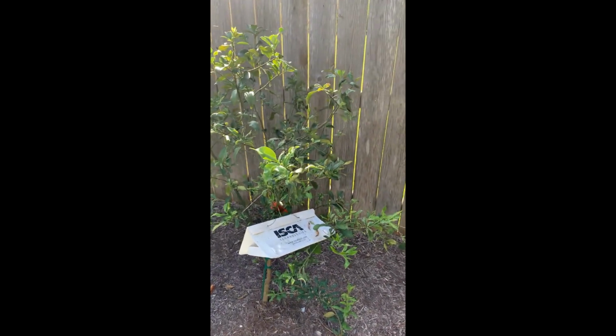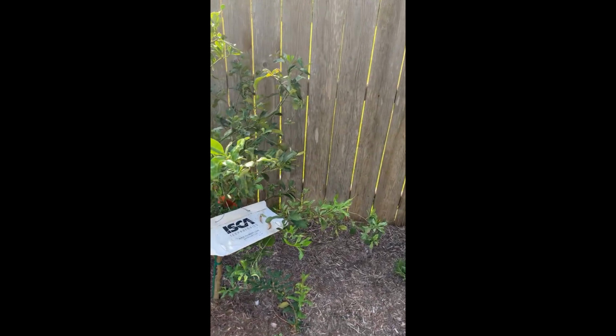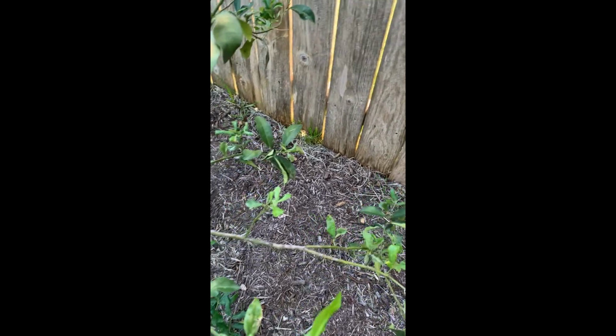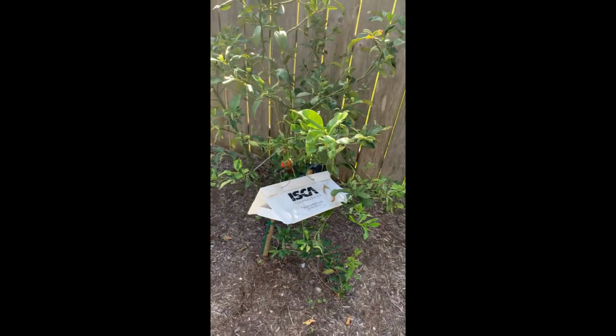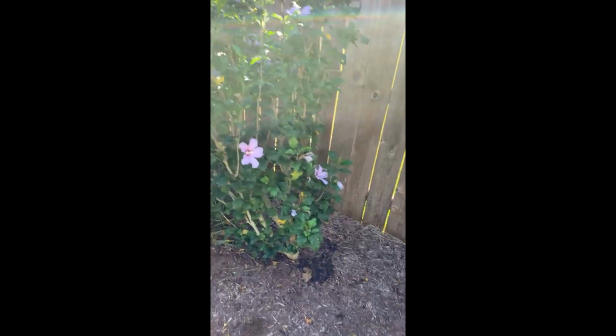Another look, it's a kumquat. There are different types. This is a sweet kumquat. It's not looking very good, but again, we'll see. I planted it about a year ago. Maybe it needs a little more time to establish.